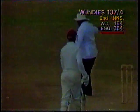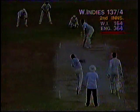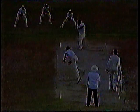What a shot. Forget the bounce, forget the high bounce, the low bounce. The only bounce that mattered there was the bounce of the ball back off the white wall over the boundary. This is a great shot onto the front foot, slashing square, just behind square point, and that's 4 runs all the way.